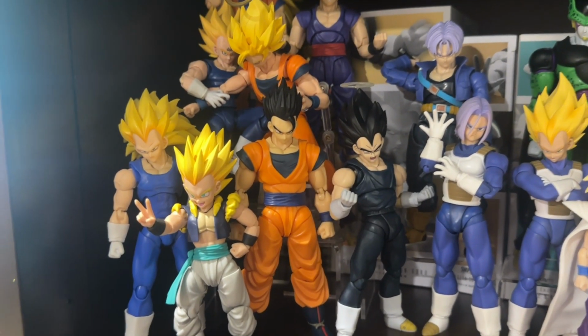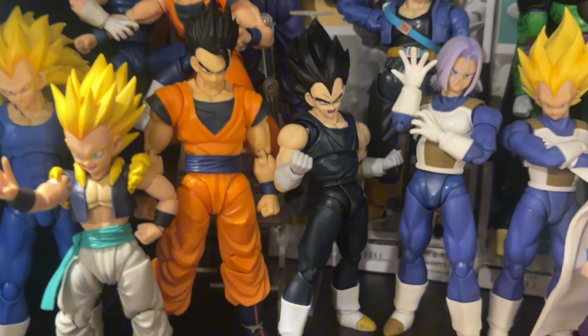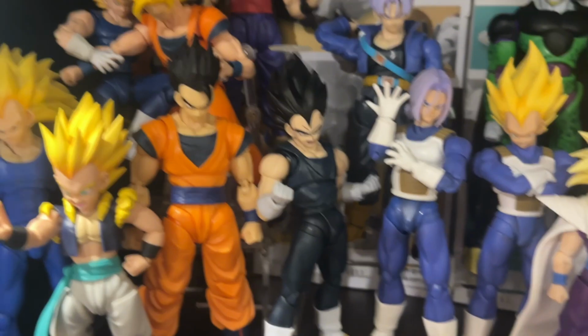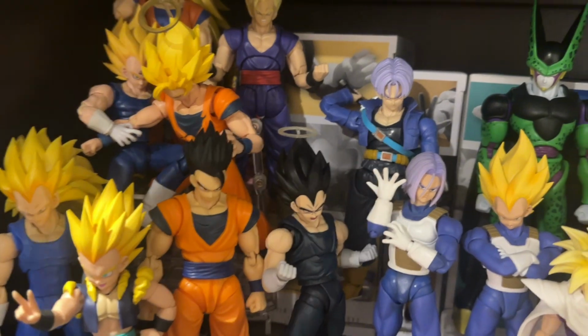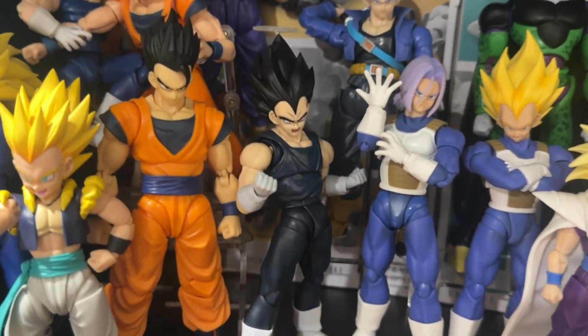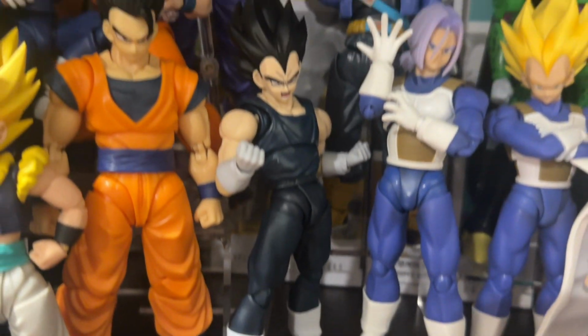Alrighty, now for the final saga in Dragon Ball Z, we got the Buu saga. Starting off over here, we have a very little simple custom I made. So basically all I did was I got the superhero Vegeta, and then I drilled a little hole in the back of his head big enough so I could fit the peg of a halo. And there you go. You got the end of Buu Saga Vegeta when he came back from the dead and he was helping Goku fight Kid Buu. And it looks really nice.